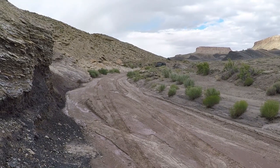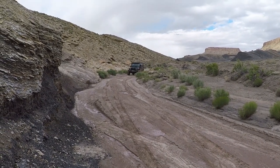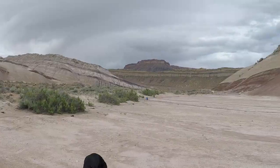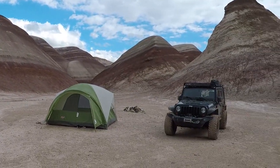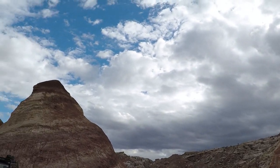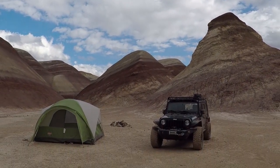With most of the day spent, we started looking for a good place to camp on BLM land just outside of the national park. Well, we have finally made it to camp, and right when we pulled in, it started raining, but we're starting to see a little bit of blue sky, so that should be good. Getting ready to cook some dinner.